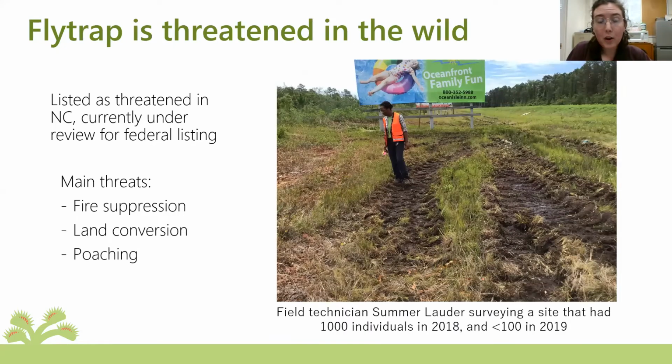Venus flytrap is considered threatened in the wild. It's listed threatened by the state of North Carolina, and it's currently smack in the middle of review for federal listing, hopefully with a decision within the next year. Some of the main threats are fire suppression. It depends on frequent fire, like many other plants in this ecosystem. Land conversion is another; this is an area of active development, and I love using this picture to demonstrate that, with that billboard that says Oceanfront Family Fun. And this site previously had 1,000 flytraps, but at the time of this survey, there were only about 100, from some vehicle coming through there.